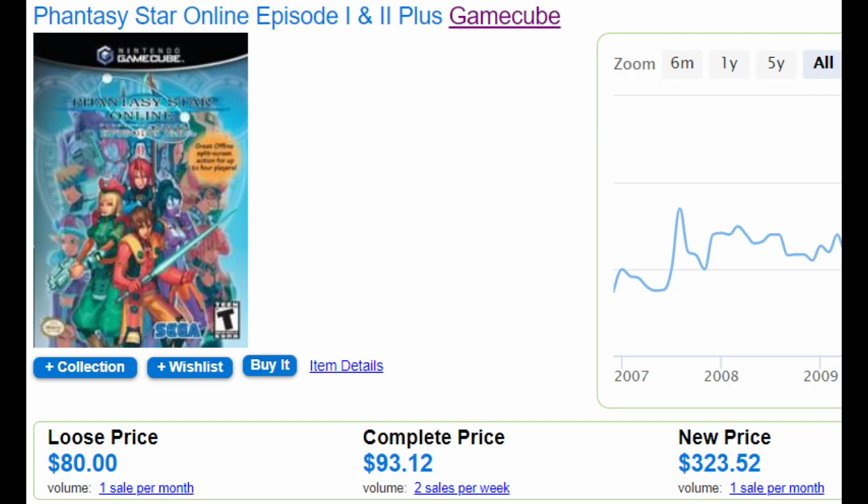Looking at pricecharting.com, it is listed loose at $80, complete price is $93, and new price is $324. And again, this is a game that the price is going up very quickly because there aren't very many copies out there being distributed, and it's becoming quite hard to find. So collectors, you better snatch this one up while you have the chance before it gets way too expensive.